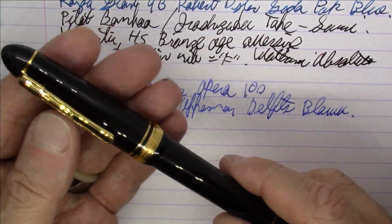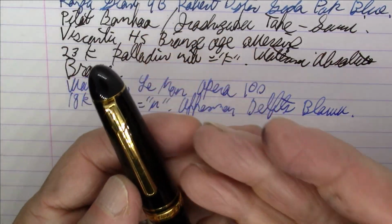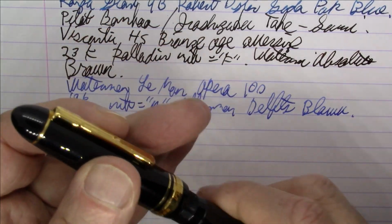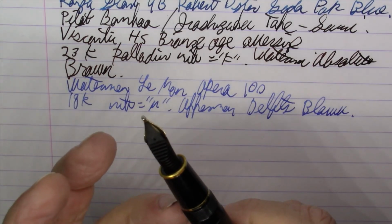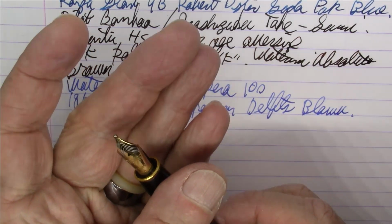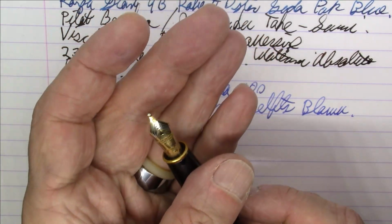All right, next up, Platinum President. Very classic cigar-shaped pen. Very much mimics, say, a Montblanc 146 or 149, etc. Screw to uncap pen. This is a cartridge converter filled pen, but the cool thing about this particular one, it's got a really, really nice 18 karat nib in coarse.